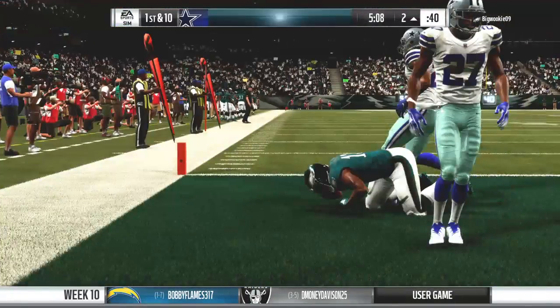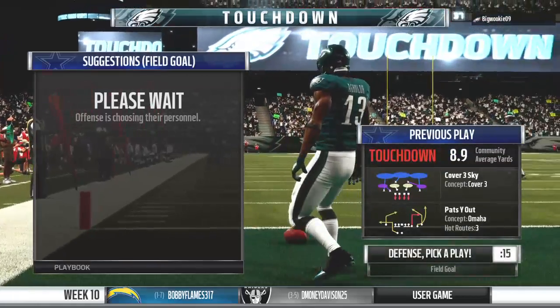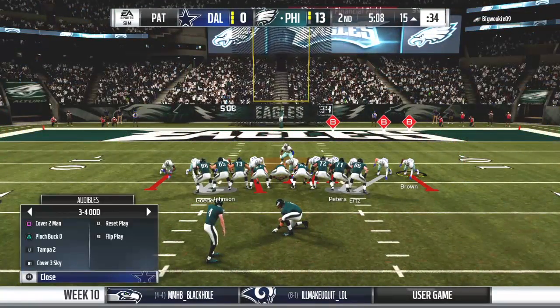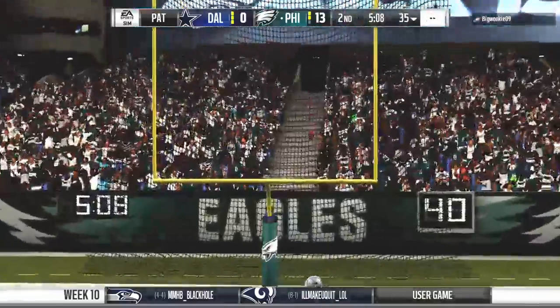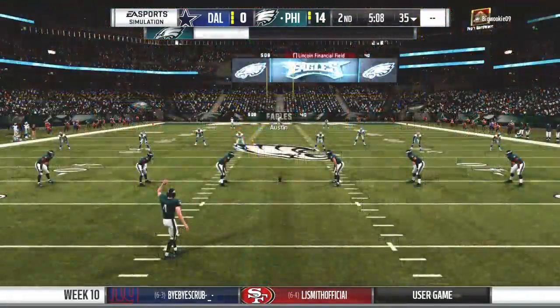And that is caught. It's Aguilar for the Eagle touchdown. Nelson Aguilar, his 4th touchdown on the year. And the Eagles have 6 to their lead. Elliott good on the extra point, and it's now 14-0.